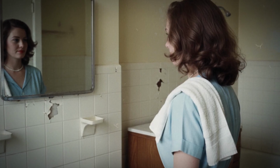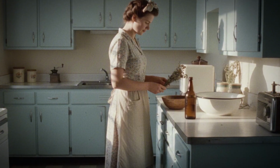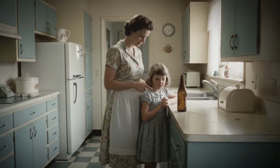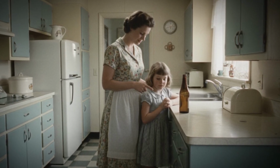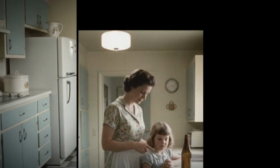This is not a beauty parlor secret. It was kitchen chemistry. Malt, proteins, patience. A mother might leave the bottle on the counter Friday night, and her daughter would ask what it was for, and the answer was always the same: "You'll see."